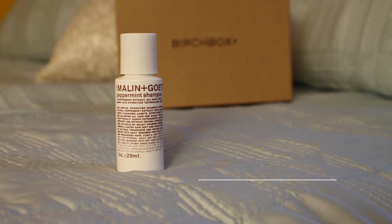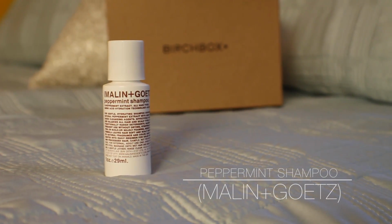The next thing that I pulled out is this Malin and Goetz. I'm not sure if I'm saying that correctly, but the name will be on the screen. This is the peppermint shampoo. The full size of this is $20. It says, what? Conditioning shampoo made with crisp peppermint extract that won't strip hair of moisture. How? Rub a quarter-sized dab in your palms to build a mild lather. Work into hair, then rinse.